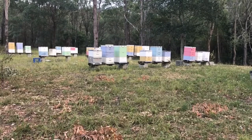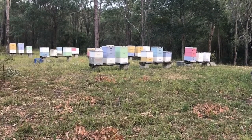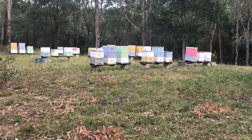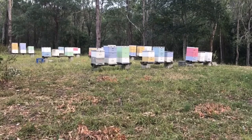Just standing here, it's a bit overcast, so we're not going to go too close to them, but I'm getting a heavenly scent from the honey that they must be finding from somewhere, which is such a good sign. So we won't do any more than this today, because it's just not the right conditions.